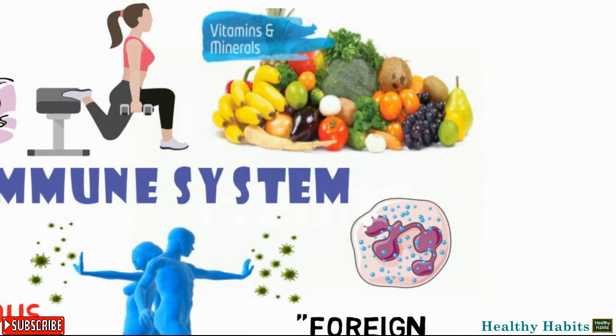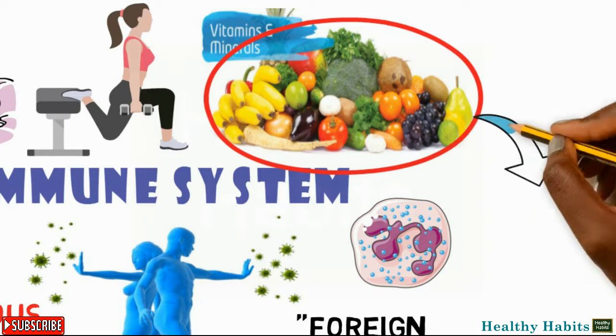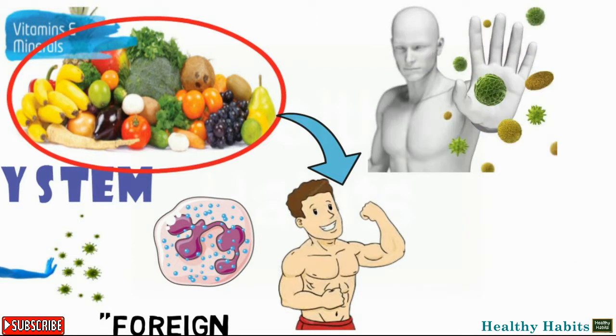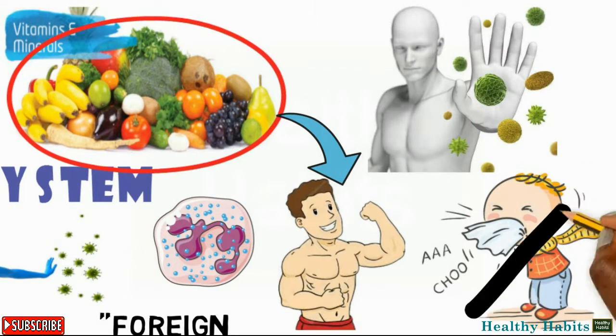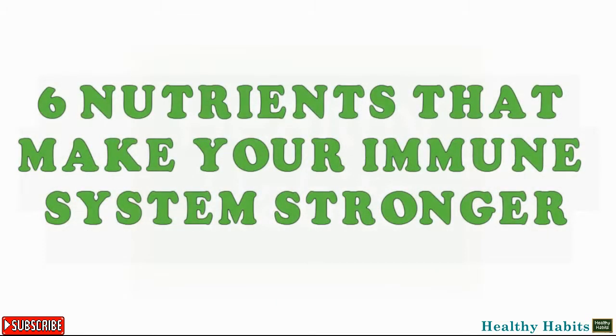Sadly, too many of us don't eat enough of the fresh fruits, vegetables and other foods we need to keep ourselves healthy year-round. Certain foods may be helpful for boosting the immune system and preventing colds and the flu. In this video, we shall be sharing with you 6 nutrients that make your immune system stronger.